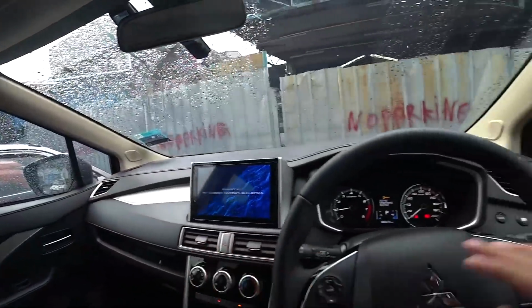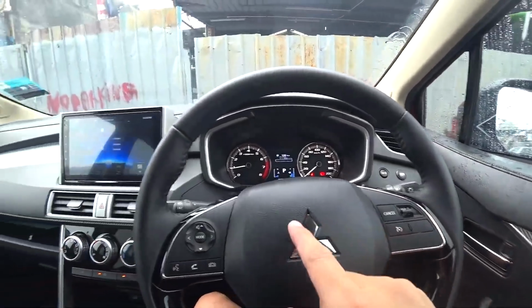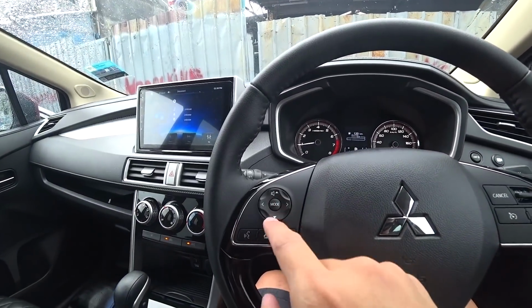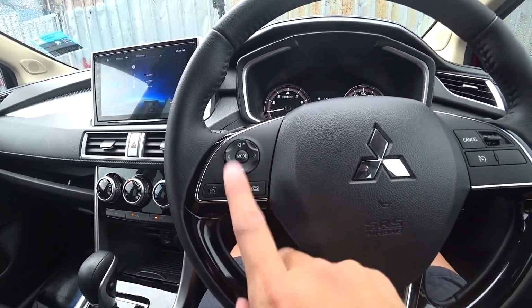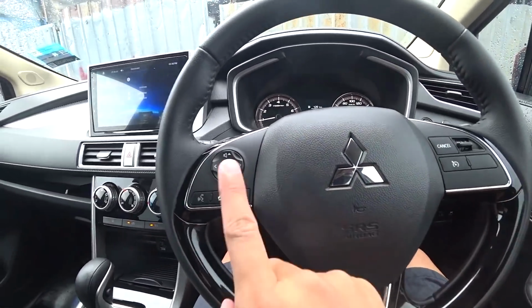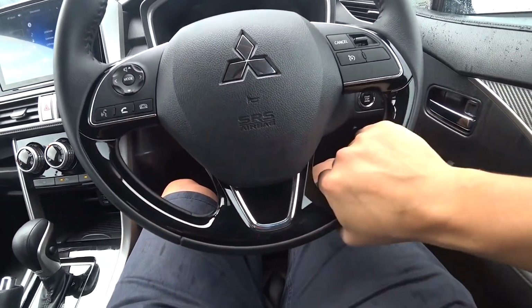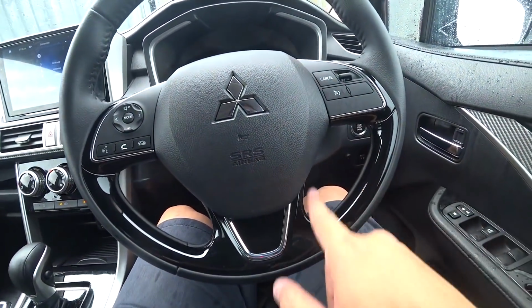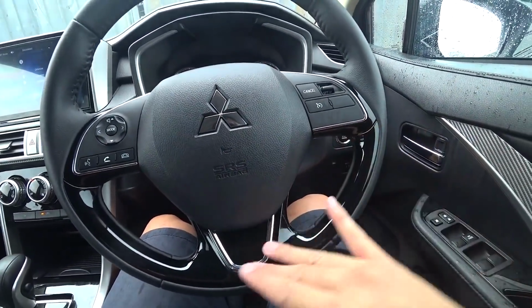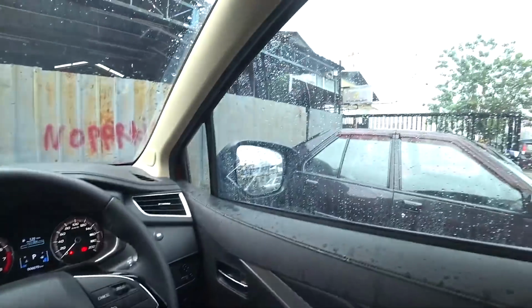Okay, sorry for this. On the steering wheel, you have cruise control, and steering wheel control buttons for your volume, voice command, accept phone calls, and close it. And then you have this gloss surface, nice for hands to touch because it feels just like those lacquered wood, but of course this is just gloss black plastic. Sorry, a little bit wet because it's raining out there.